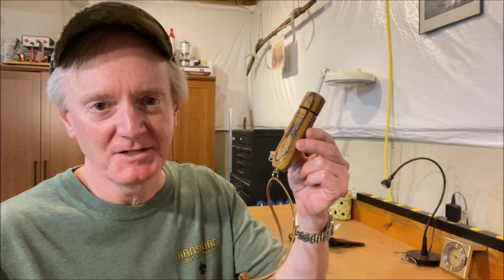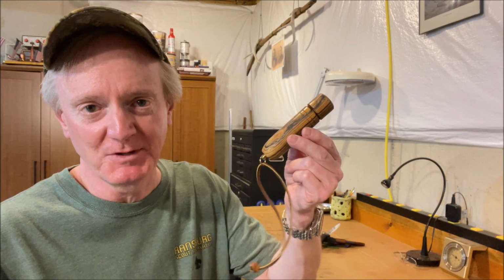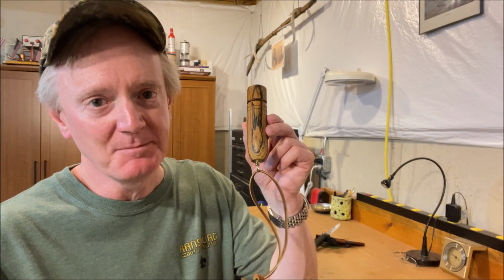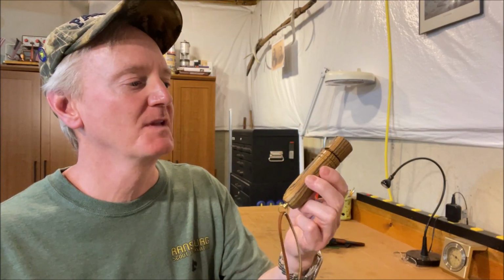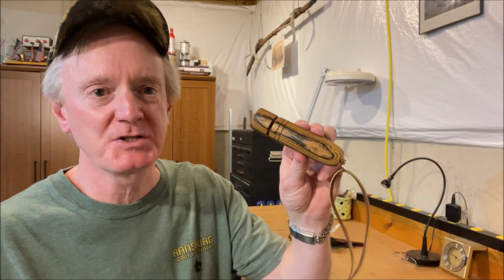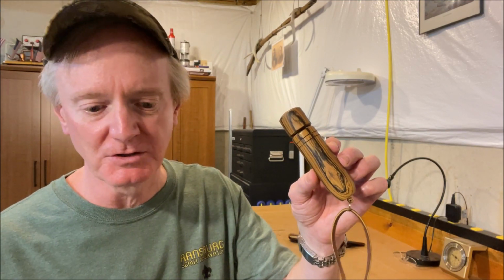I was feeling a bit indulgent after Christmas this past year. It's currently February of 2023. I was feeling a little bit indulgent with my Christmas money, and I bought this for myself as somewhat of a late Christmas present. This fire piston is made by a company called Wilderness Solutions. I've got some notes here that I'm going to read from just to make sure I get all of my facts straight.